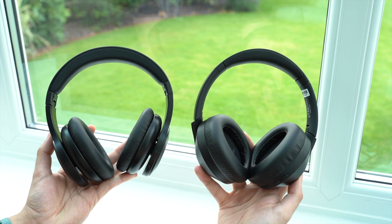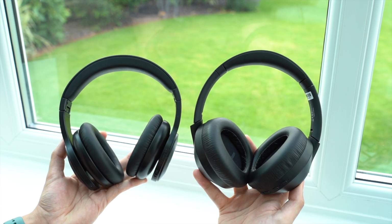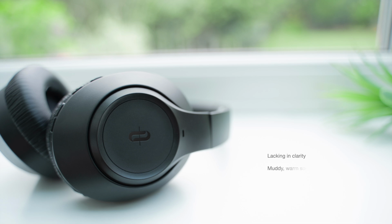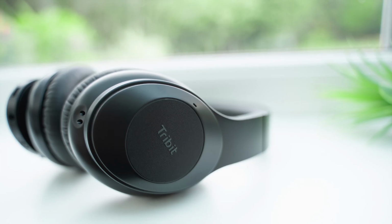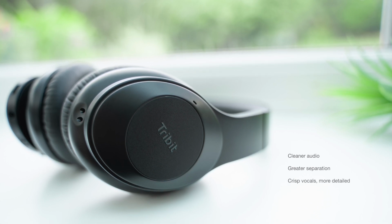So the final and perhaps most important point to consider is the audio quality. I think if not the noise cancelling, then this is the aspect that really separates these budget headphones from the premium models. The SoundSurge 55 in particular are lacking in clarity, and have quite a muddy, warm sound signature. The bass is actually pretty decent, and a strength of these headphones, but there's just not enough separation or soundstage to complement this. Tribit QuietPlus, by comparison, are much cleaner, and have far better separation. Vocals sound a lot more crisp, and details are easier to pick out.